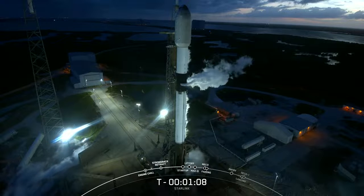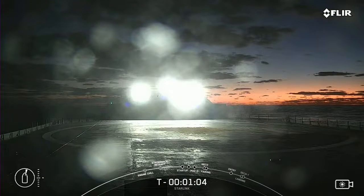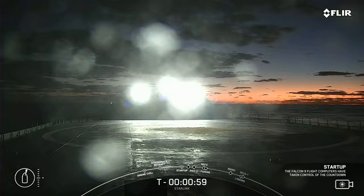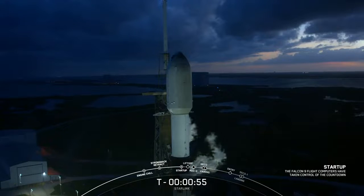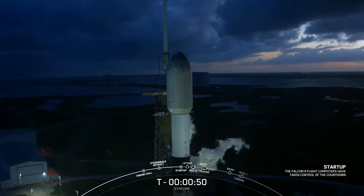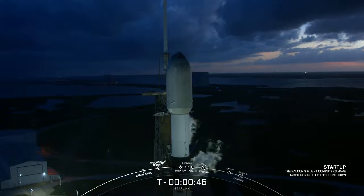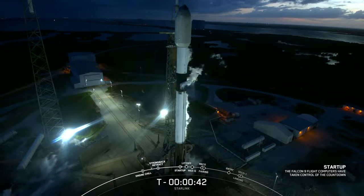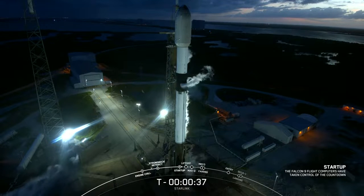We will be attempting to recover this booster after liftoff and stage separation on our drone ship named A Shortfall of Gravitas, and you can see it out there on the Atlantic Ocean. Falcon 9 is in startup. LD, go for launch. And with that, we're on our way to liftoff just under 40 seconds from now.